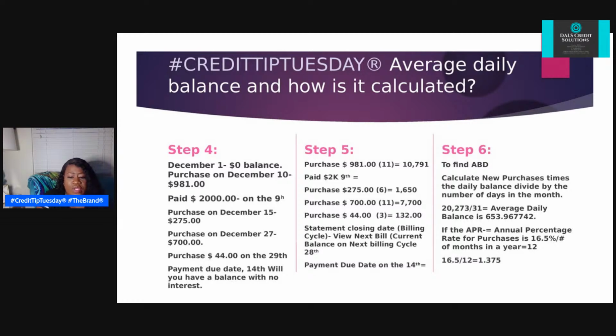Now, in order for you to understand your annual percentage rate, which is also your annual purchase rate, meaning every time you make a transaction, you get a purchase rate annually, daily, however you want to call it. So with Capital One's, I did 16.5%. In order for you to find your APR for a purchase of 16.5%, you take that 16.5 and divide it by 12, and your average daily rate is 1.375. So every time you have a balance on your credit card, based off of this formula, you're accruing interest daily at 1.375%.